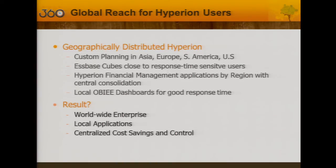Financial consolidations. You can do it by region. It's easy now. You don't have to have a little data center in all the different places you want to put an HFM instance. Even do local dashboards. Dashboards are notoriously heavy, because they're doing 15 queries in the background to give you a dashboard. Put the processing close to the users. So the result is you might have a worldwide enterprise, but effectively you've got local applications with centralized savings and control. It's the best of both worlds.